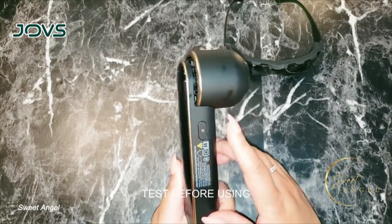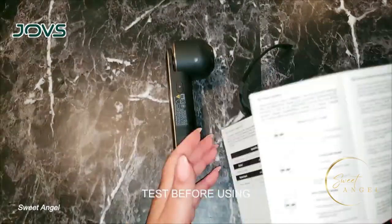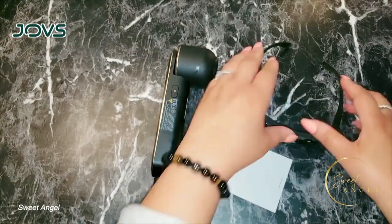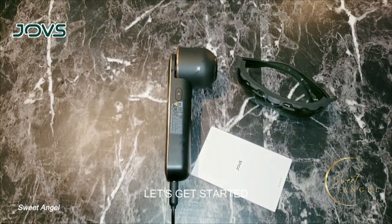So I just did a test, which I recommend you do, a patch test before starting it up. I just wanted to make sure everything was working well. Got my guide here in front of me, so I'm ready to get started. And here we go.